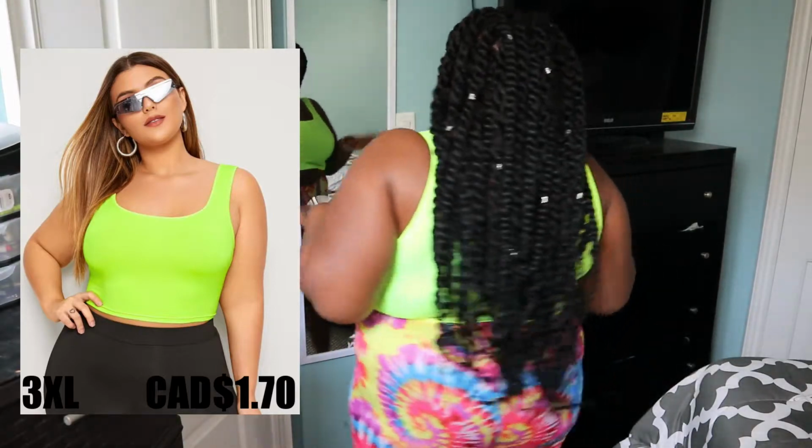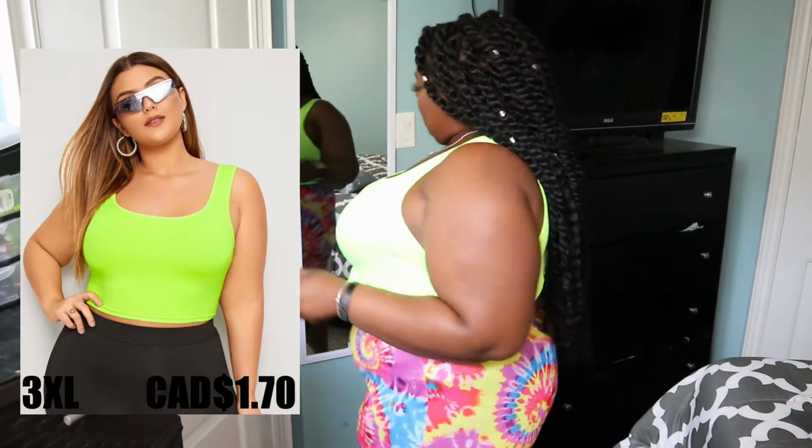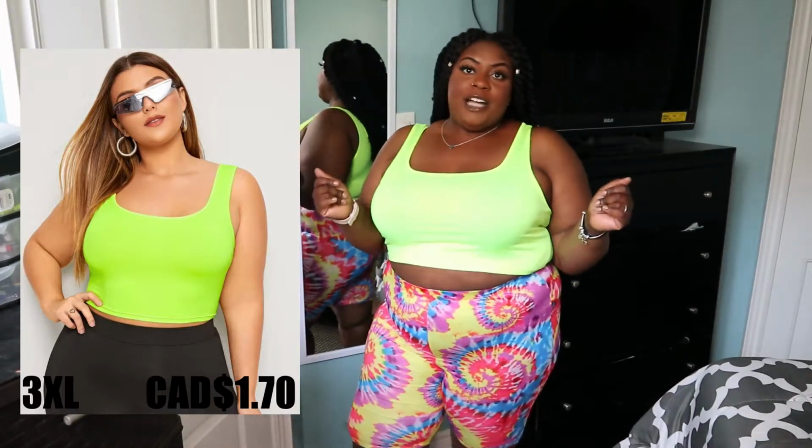Okay, so the next top I have is this neon green crop top, which I think pairs really well with these shorts. I mean, the shorts has more of a yellow and this is more of a green, so I don't know if it really matches, but yeah, this is the top here. And I just got this because I thought it would be just a cute little top to fling on with some black high-waisted jeans, and just to give you a little pop of color. The top is that weird bathing suit material. I don't know what that material is called, but it's like bathing suit material.